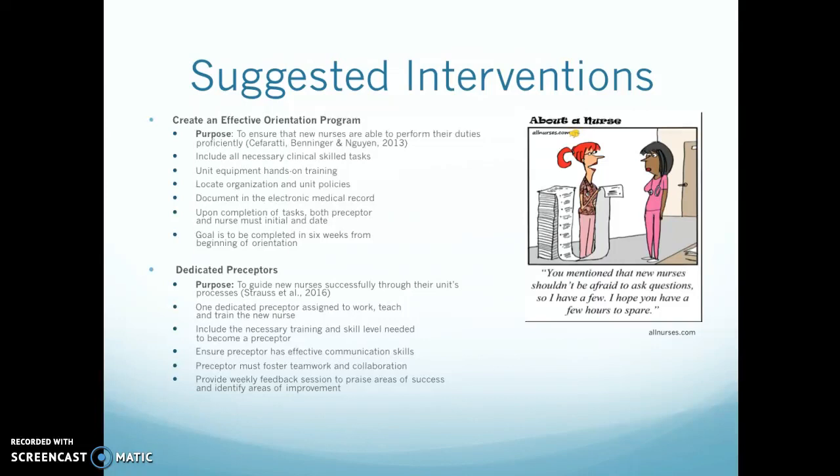And then also document in the electronic medical record, because every unit you go to has different things that are required to document. So you want to make sure that those specifics are included in the orientation program. And then upon completion of each of the tasks, you want to make sure that the preceptor and that nurse are initialing and dating that task, saying they completed it in real time when it got done. And the goal is for the orientation program to be completed within 6 weeks.